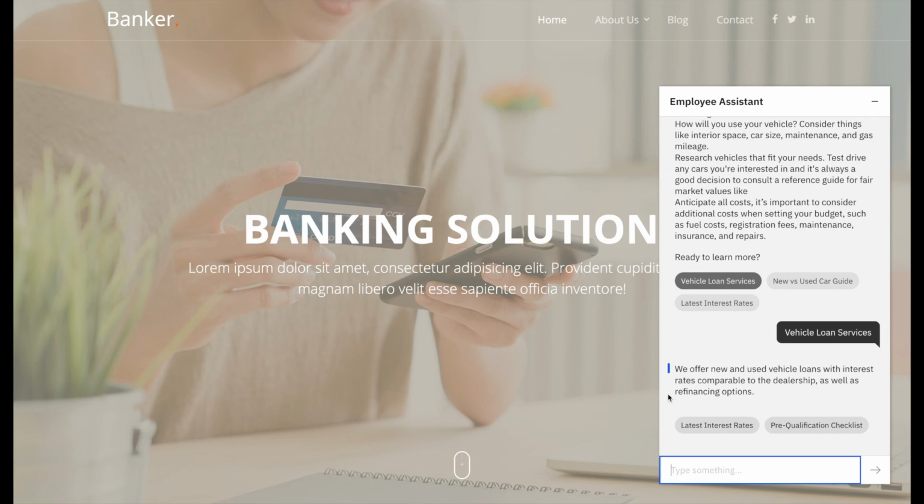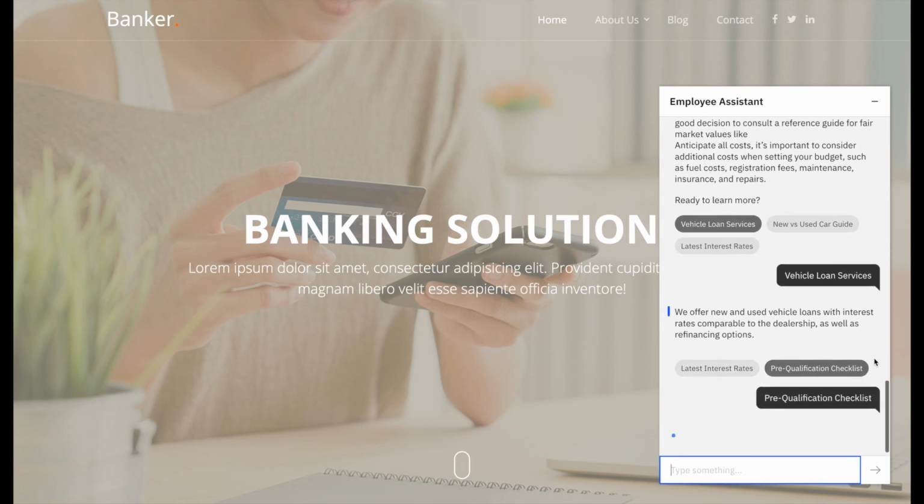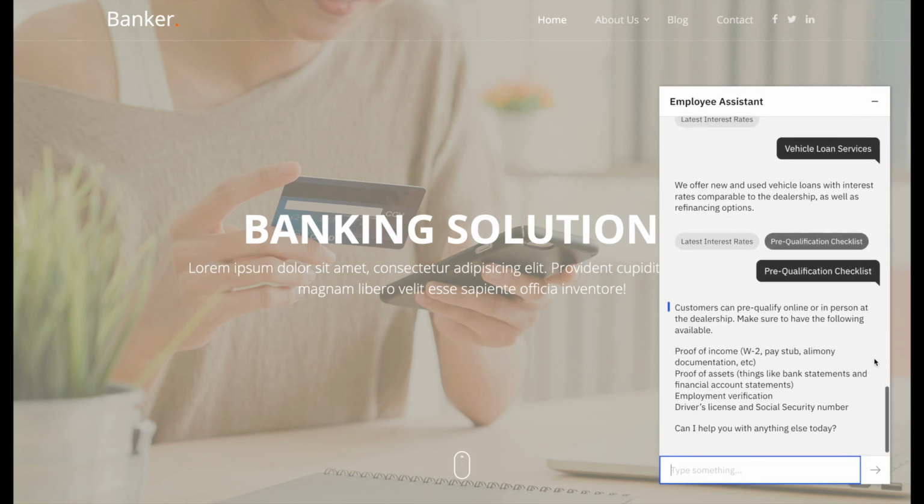I'll talk this over with my client, and they say that they're maybe ready to approach the loan process. What can they do ahead of time to be prepared? And I'll take a look at this pre-qualification checklist. Now Watson Assistant is able to respond that we're able to pre-qualify online or in person and provides the necessary information they may need in order to meet the qualification checklist.